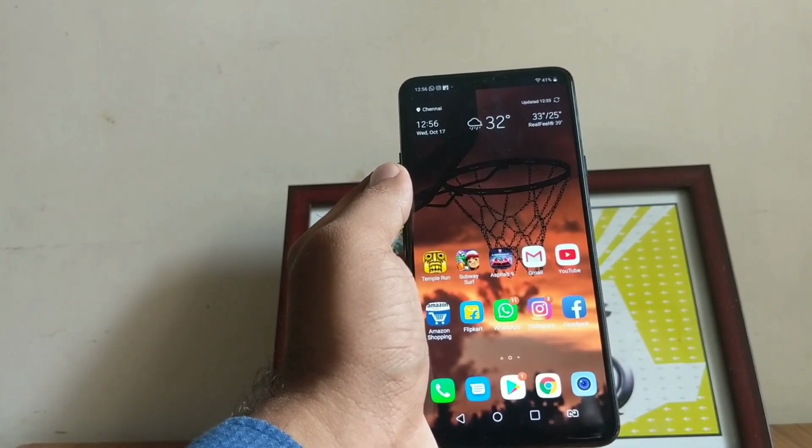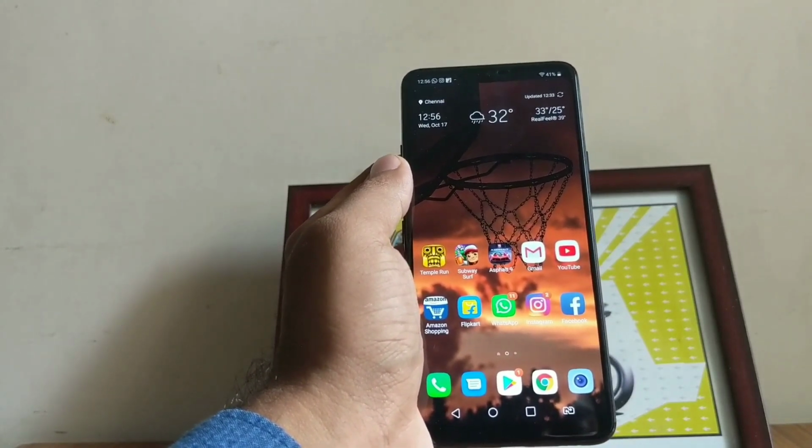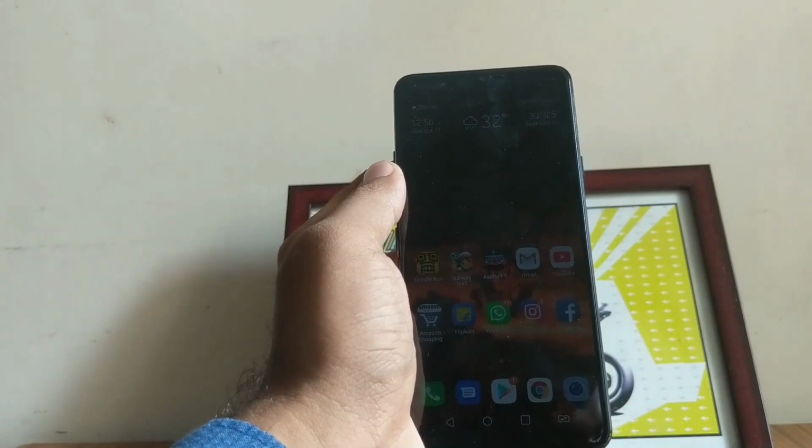And to give you an idea of how good this IPS LCD display is, I'll just play a video clip for you right now.